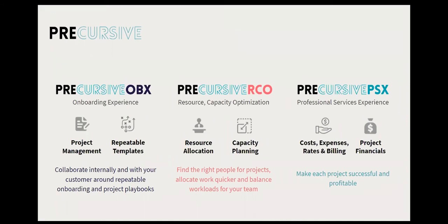So today we're going to be sharing what's new in summer 21 across all Precursive products. And as these products are new to many, I want to start with a recap. So Precursive onboarding experience is all about building repeatable onboarding playbooks and project management. Precursive OBX helps you manage work for each customer and project, collaborating internally and with your customer. Precursive resource capacity optimization is all about project resource management. Precursive RCO provides the view of your team's availability to plan and allocate resources, forecast capacity, and identify capacity crunches. Precursive RCO is focused on customers who are looking to plan and allocate their teams and forecast projects.